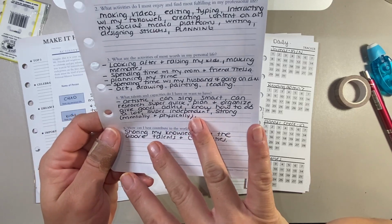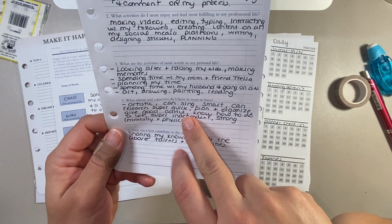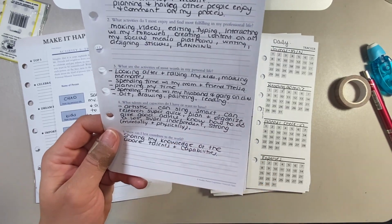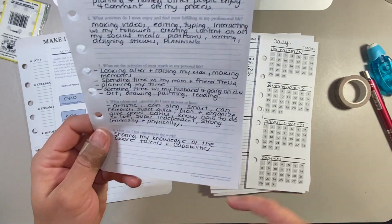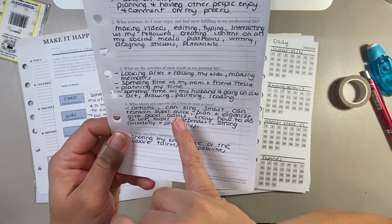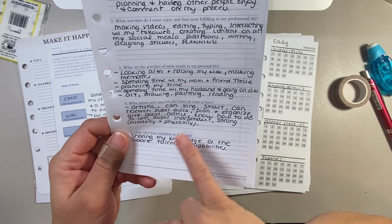What talents and capacities do I have or want? I don't really like that because it says, do I have or want? I feel like I'm already at a good point. I don't want anything more. Yes, it's always good to have more talents, I guess, but I'm at the point in my life where I'm pretty happy with what I have and what I can do.